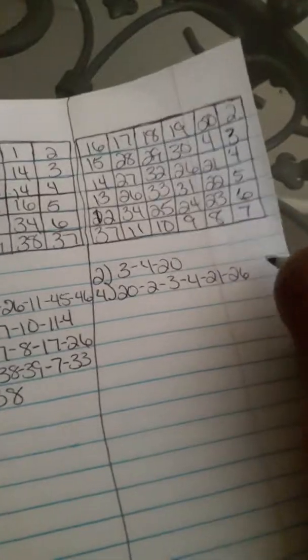We can start from the 2 as well. Start from the top. So we got 2, 3, 4, 20. 4, 22, 3. 4, 21, 26. 30, 19.